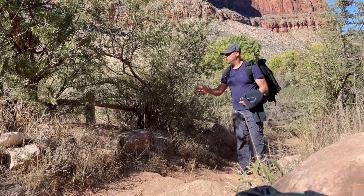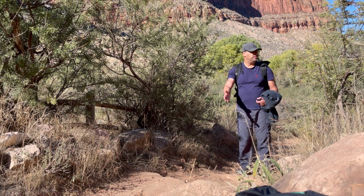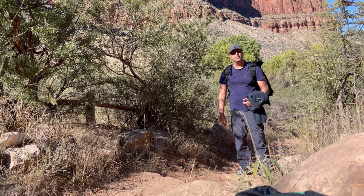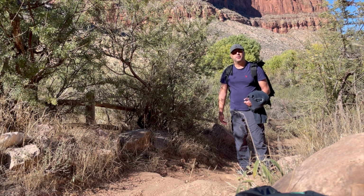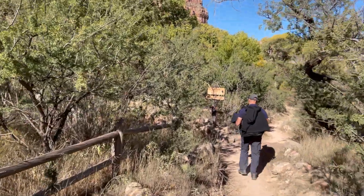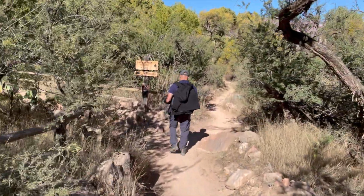All these plants here, the ones surrounded by a fence or even on the trail, they grow by an inch and they can die by a foot. So the state park would suggest for you to stay on the trail so you won't kill anything. There's facilities and a campground.